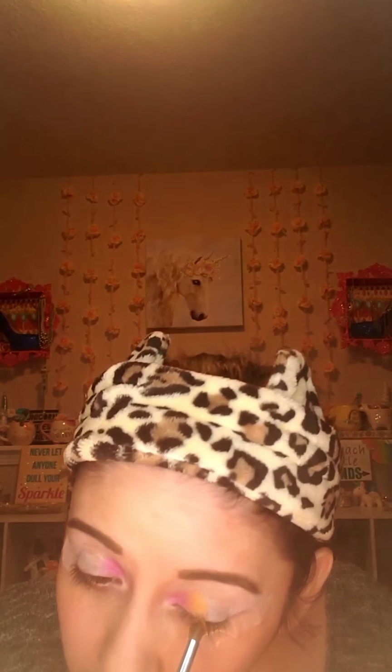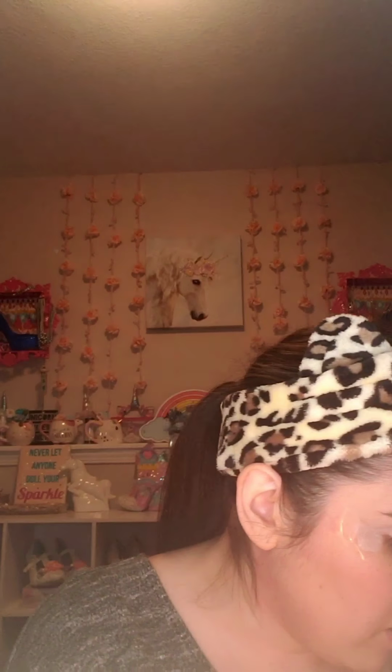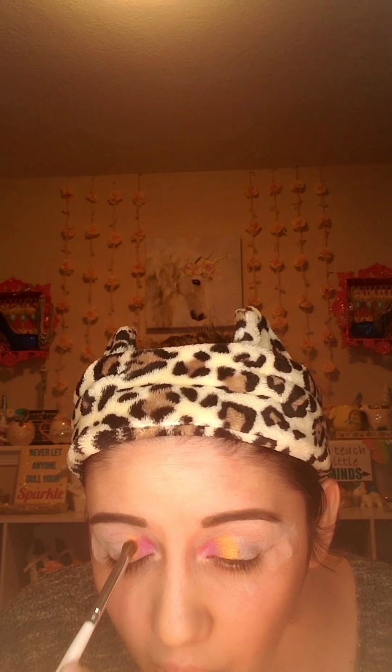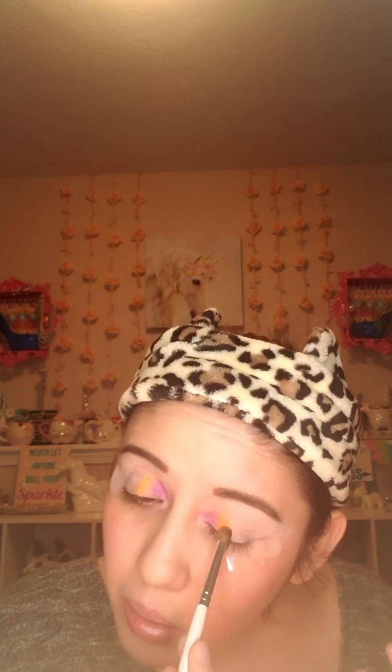Just going to pick up a little of the product and put it next to the pink. No rhyme or reason yet. I do like to dab it a little bit, to make it blend a little. Nothing super precise. I do like to go from eye to eye. It's very hard for me to do one eye first and then the second. I feel like the rhythm's best when I'm working on both at the same time.